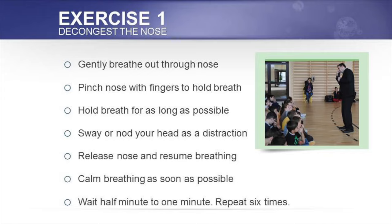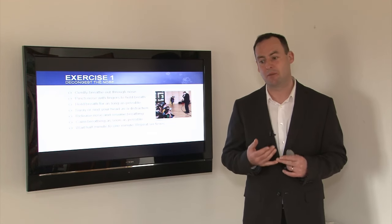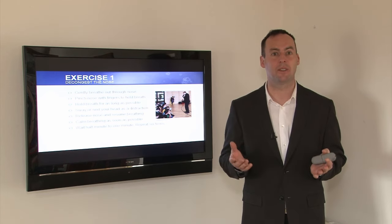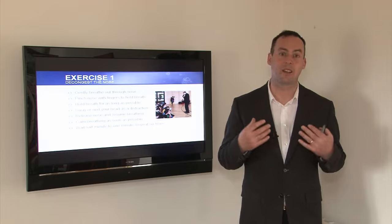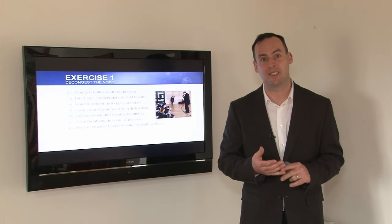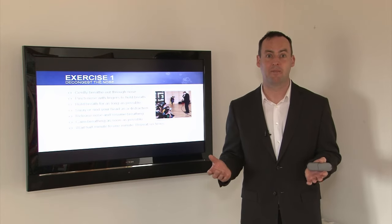So the first exercise we talk about is decongesting the nose. And it's very, very easy to decongest the nose. Usually the treatment for nasal congestion is the person goes to their pharmacist or their drugstore and they get nasal decongestants, or then they may go to their doctor to get nasal steroids, and if it persists they may end up even having an operation.